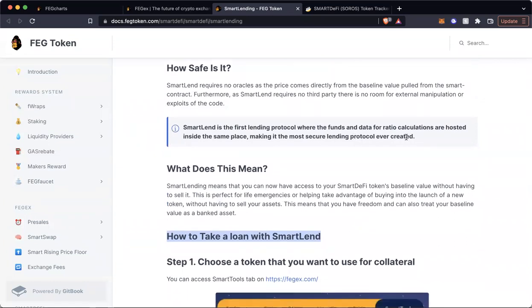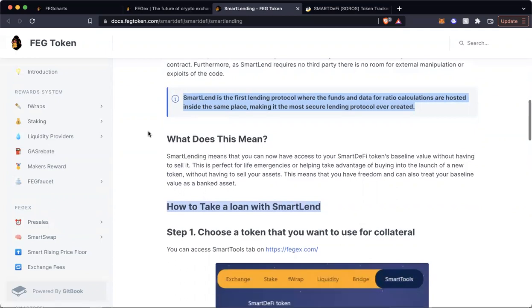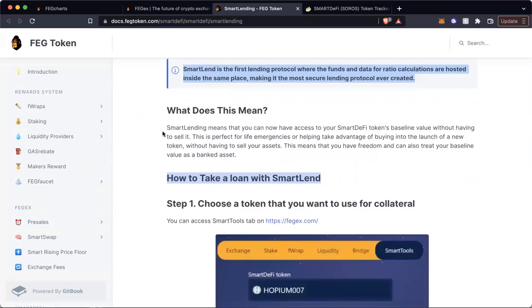So this is actually the first time I've ever heard of something that works directly inside of the contract in terms of lending. So this statement I think is actually pretty correct. SmartLend is the first lending protocol where funds and data for ratio calculations are hosted inside the same place, making it very safe.